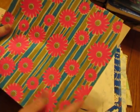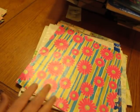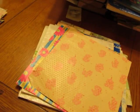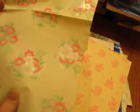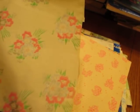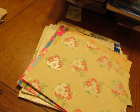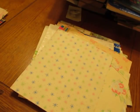This one looks a little crinkled, almost like it was used, but I think it would be in worse shape if it was used. There's some of that same baby animal paper. This one is unusual. I don't know what kind of paper this is, but it's got a little bit of foiling. So pretty. And the paper itself just feels really nice. A little bit of starburst there, and this is a small piece.